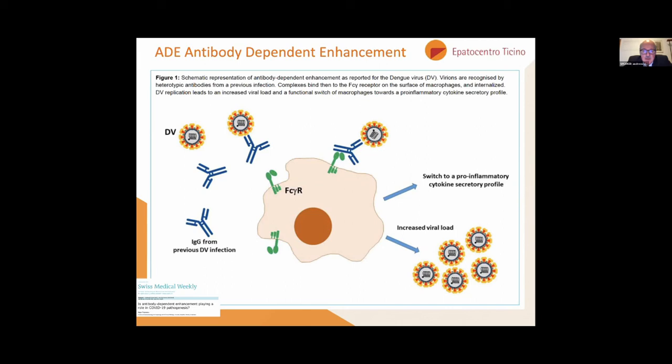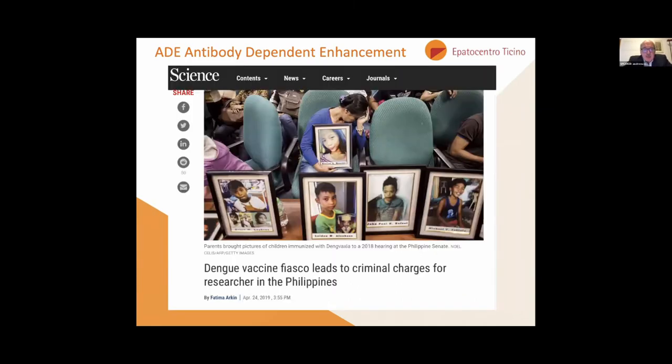And we know that these suboptimal antibodies can enhance the pathogenesis of this new second infection and cause an often fatal hemorrhagic fever response with macrophage activation and a cytokine storm. And also these antibodies may enhance the viral replication. This phenomenon has actually been the cause of a tragic vaccine failure.